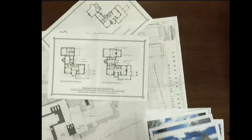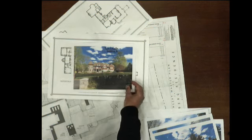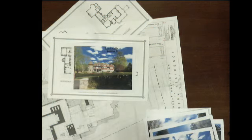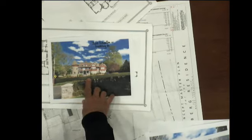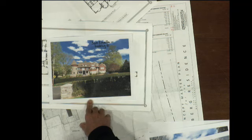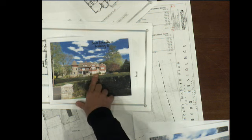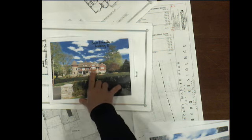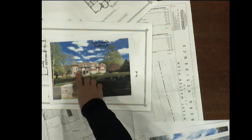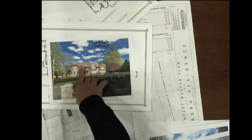Okay, so I think the best way to show this is, if you can see that, this is the property directly across the street. I'm standing in the front yard of 320 Llewellyn looking across the street. It's a very similar style house, arts and crafts, stone. It has cedar shingles, stone veneer, and I think it may be a cedar roof.